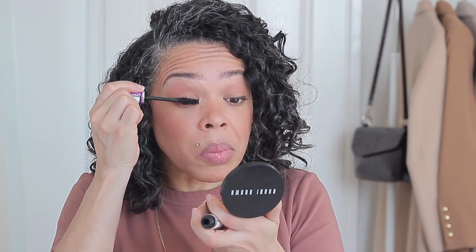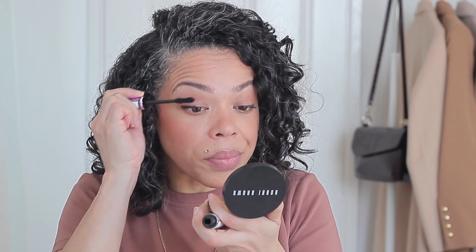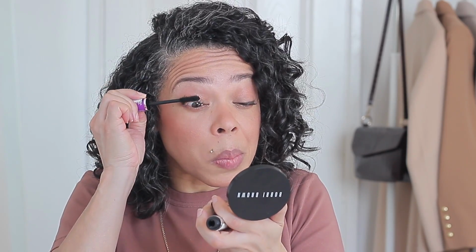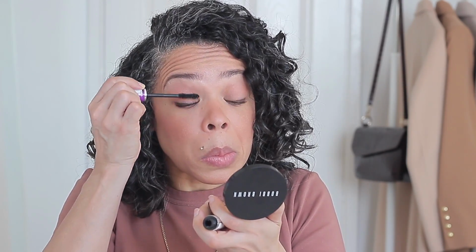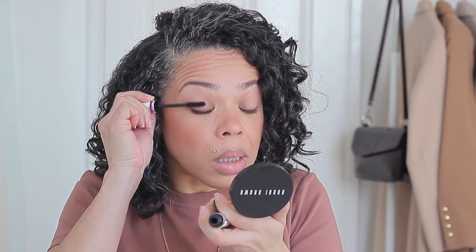For mascara, I'll be using this one by Maybelline. It's called the Falsies Lash Lift Mascara. This is a new release from Maybelline. I believe they've just reformulated it, and I love this mascara so much. It really does an amazing job at lifting my lashes, making them look fluttery, and they look really nice. They look natural, but you can definitely make them look a little bit more dramatic.